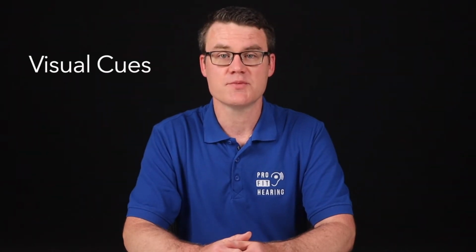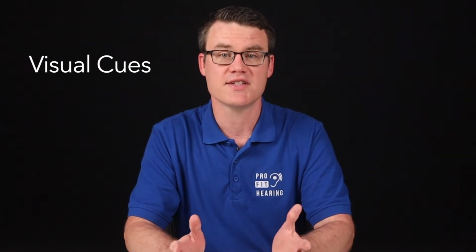Being farther away from the teacher means that the teacher's voice is quieter, and the noise level in the classroom is often louder than the teacher's voice. Third, students may not always be able to see their teacher's face for visual cues while they're talking, which makes understanding even more difficult. Noise, distance, and lack of visual cues can negatively impact a hearing impaired student's ability to excel in a classroom environment.